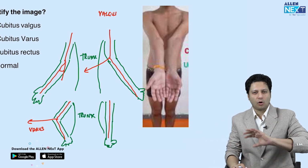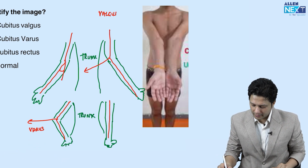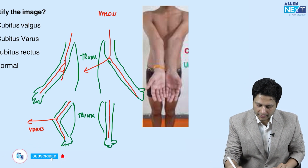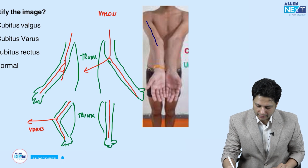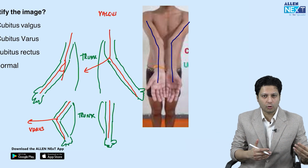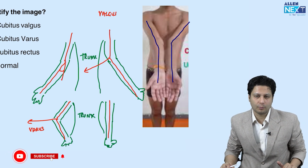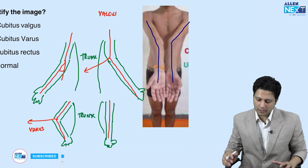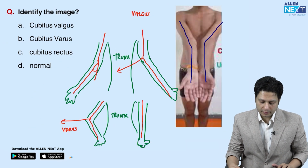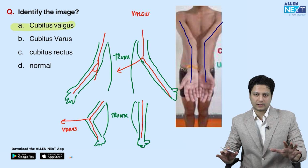Now, this is something which you are already aware of. It is just the point of identification. Like in this image in particular, on the right side we can very clearly see the axis deviation, but on the left side the axis deviation is slightly more. So the carrying angle created at the level of the left elbow is higher in comparison to the right one. So the left one is suffering from cubitus valgus deformity. The answer for this question is obvious, that is cubitus valgus deformity.